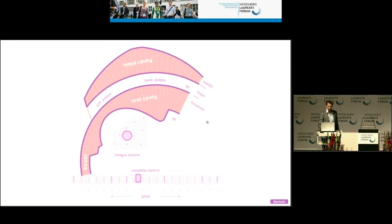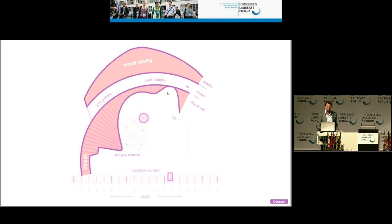So this is the sound production part. Okay, there's no mouth. And here we would have a cross-section through the mouth, 2D, and this would be the position of the tongue. So now I can start moving the tongue. You can also connect it to the nose, or you can do some things like this.